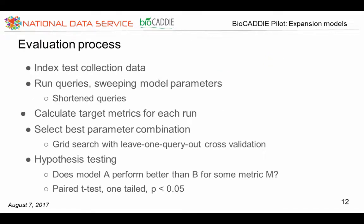So, a familiar evaluation process. We've got the indexed test collection data from BioCaddy. We run our queries. We exhaustively sweep model parameters. One difference when you see the numbers that I'll report here is that we went with shortened versions of the queries, figuring that the long queries in the test collection were actually unrealistic for real user queries. So we went through a process of reducing those. We do have data for both runs, both shortened and the original queries. So we calculate our target metrics. We do leave-one-out cross-validation and a paired t-test for testing the differences between the models.